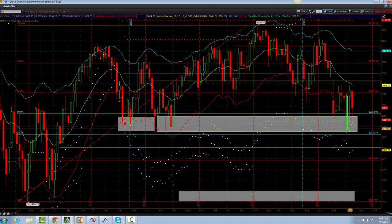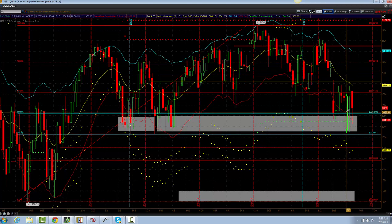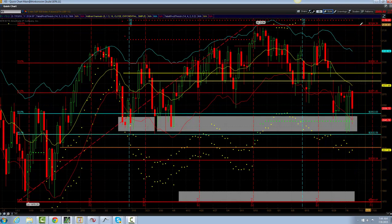Now this wasn't a double bottom. This was the low here. Let me make sure I got the right number there. Right, that low is 2034 and a quarter. And the low on this one right here is 2035. That's right. Yesterday's low was 2035. All right, so overnight we've made a low of 2042 and a quarter. Right, so that's the Globex low.